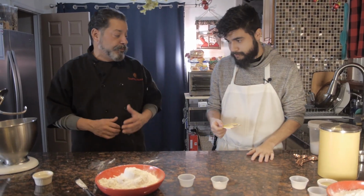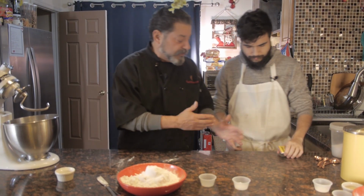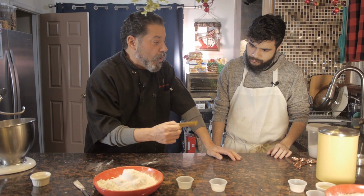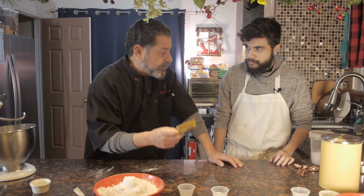And now we're going to need some water. In order to activate the yeast, this yeast is powdered. You need to put this in water between the temperature of 100 and 110 degrees Fahrenheit.